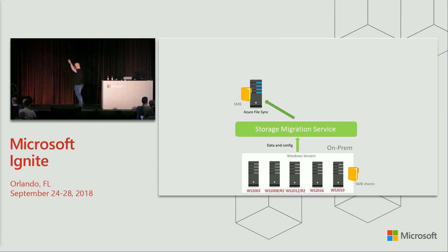It also puts it into Azure Files, and then it also syncs it down to other servers, so you could use this thing as a way to get off of my old nasty server and onto a relatively new server like 2016 or 2019, let Azure File Sync take the data that doesn't really matter that much and put it up into cold storage in Azure.